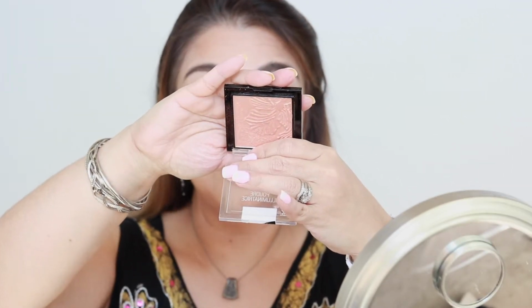Okay, so for highlighter, I have to think about this for just a minute, but I am going to choose the Wet n Wild highlighting powder, the Mega Glow powders. I have 3 of them. I have the one in Crown of my Canopy. This one is a little bit too dark for me, and that is why I'm not reaching for it very much. When I put it on top of my cheeks, it just looks a little bit too dark, so it would be a good blush topper.